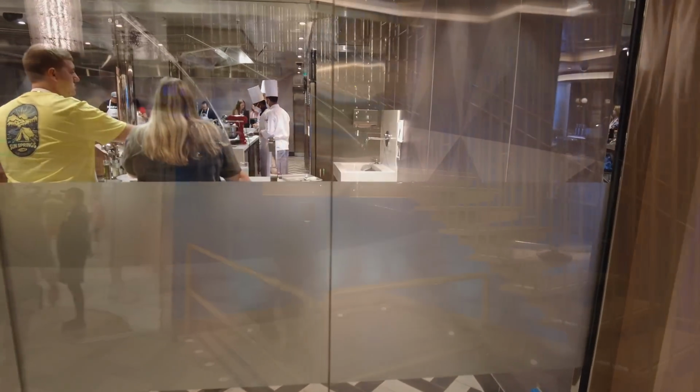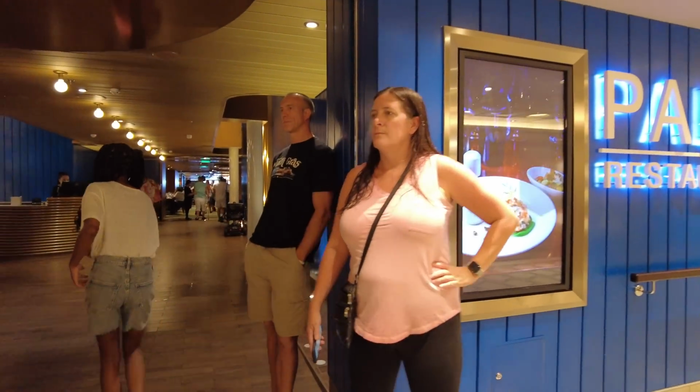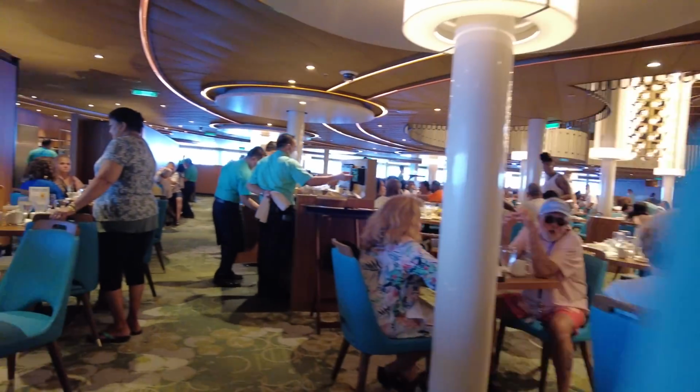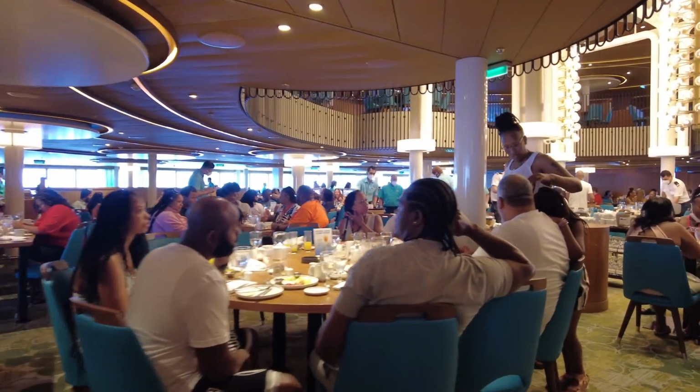There's also a conference room on this floor near the aft, which is where you will find the Palm Restaurant. This is the lowest of the 2-story main dining room. There is traditional and anytime dining offered here, and the app was great for checking in. You definitely want to check in on the app for breakfast and dinner to avoid those long waits.